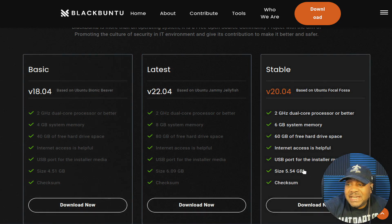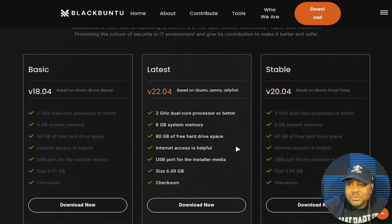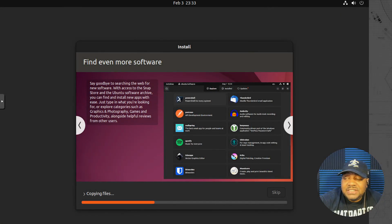Really, that's the main thing that makes the difference: how big the ISO is. It's super big, and so the install may take a little time, depending on how fast your system is and all that stuff. So I'll be back when it completes, and we'll go through the desktop environment.